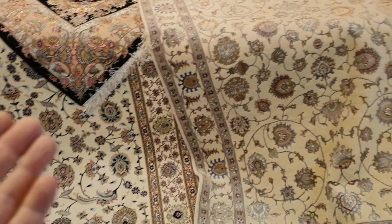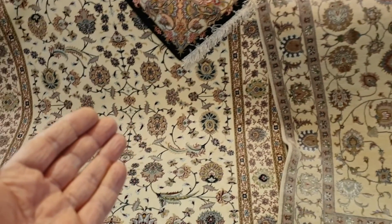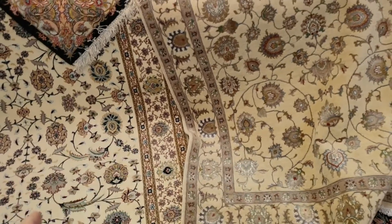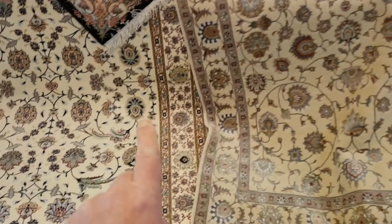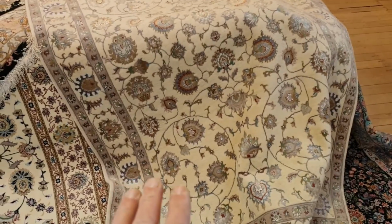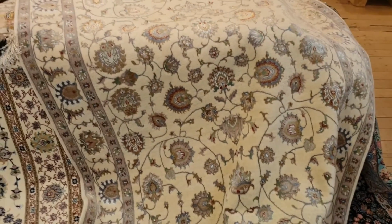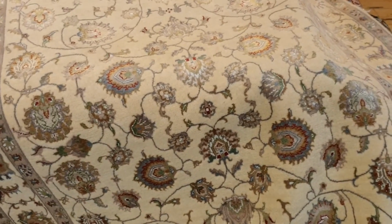You got a rug that can be selling for $1,500. You got a rug that could be selling for $5,000. So to me, it's not fair to compare the two, other than to point out that both of them are described as Tabriz. One is made in the city of Tabriz. The other one was simply made with the Tabriz design. This is an Indian-made rug. Chances are the weavers who made it have never once been to Iran. So I just wanted you to be aware of it.